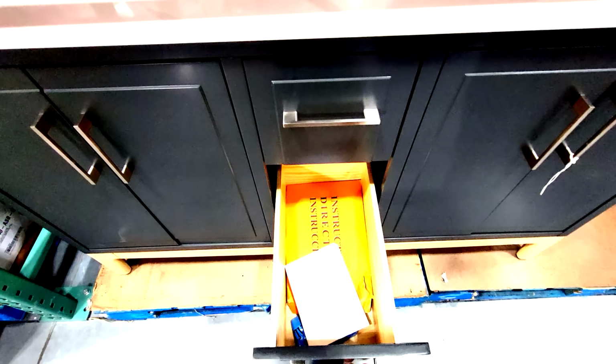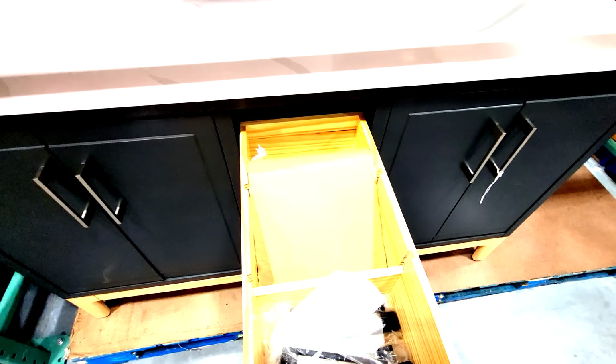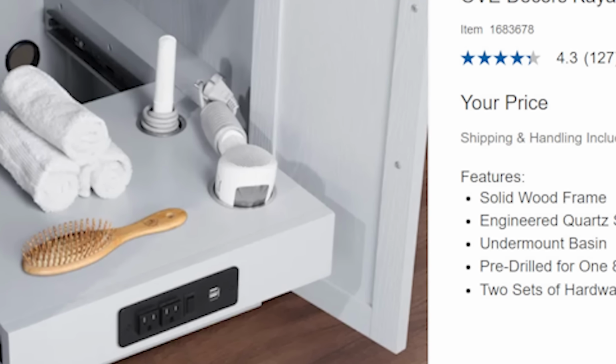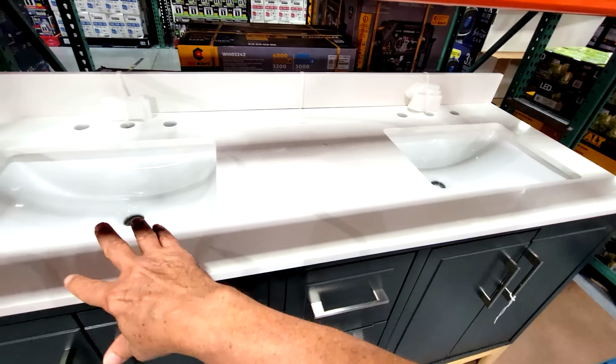They may have something in here. No, say they don't. So the other ones that they've sold here at Costco are specifically made for that reason, and allows you to put chargers and other things down inside there. But this comes with your countertop and both sinks.